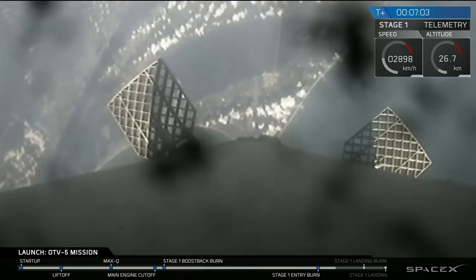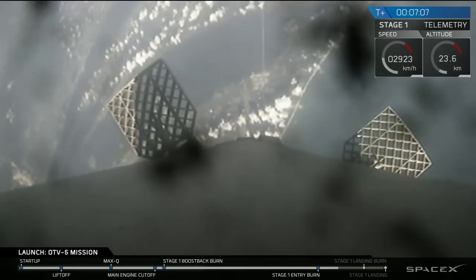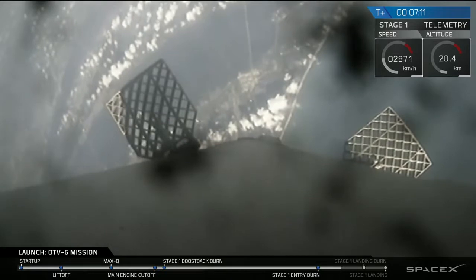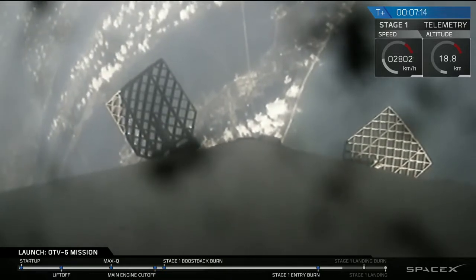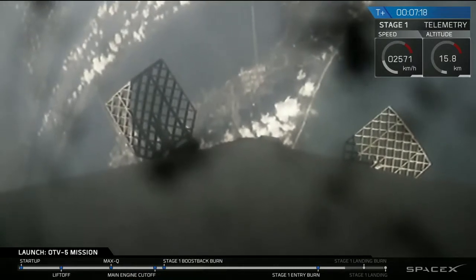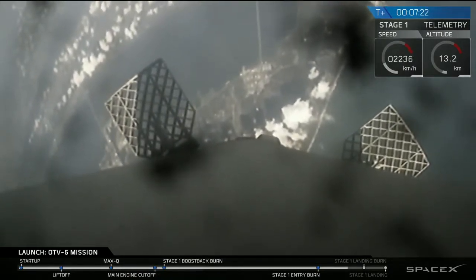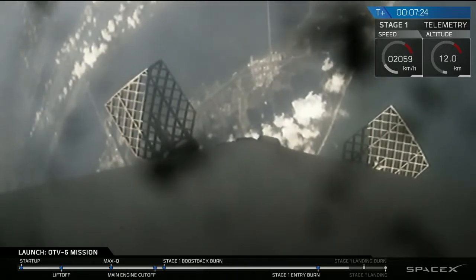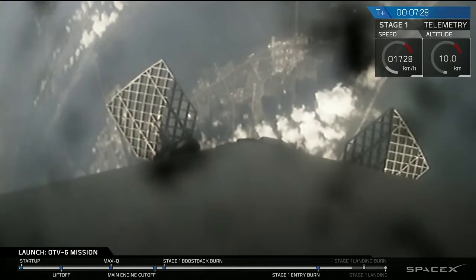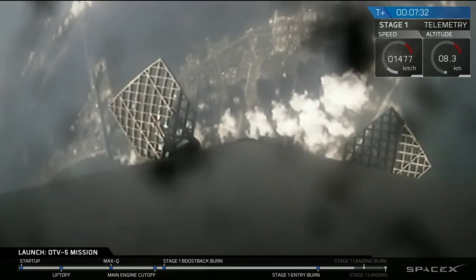You can notice that's ground underneath Falcon 9 there, heading toward landing zone 1. We're about to slow back down through the speed of sound. You notice those vibrations as that is coming up. Stage one, AFTS has saved. Stage one is transonic, coming up in just a few seconds now.